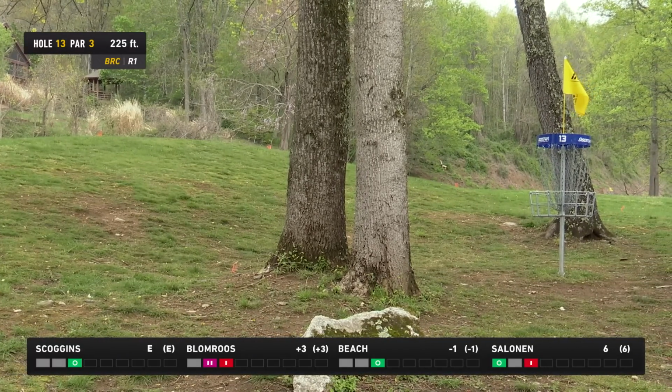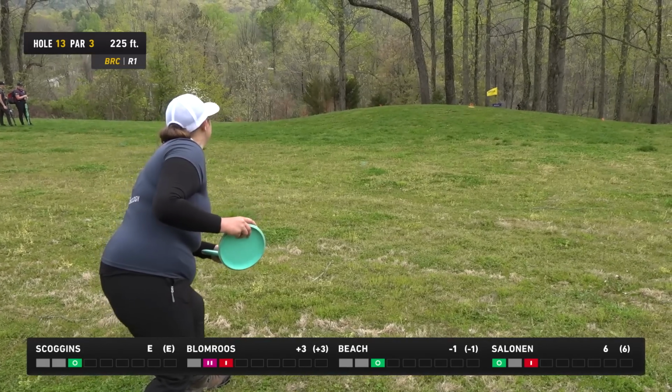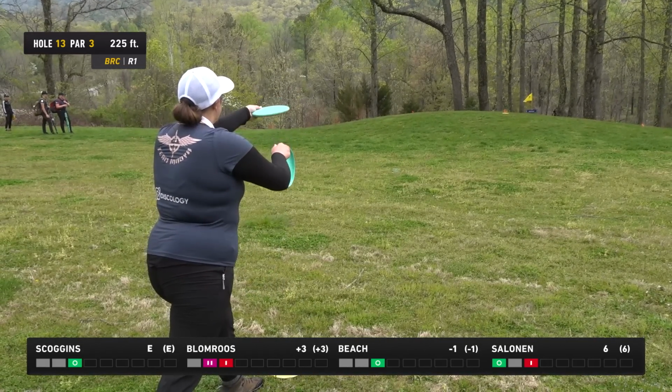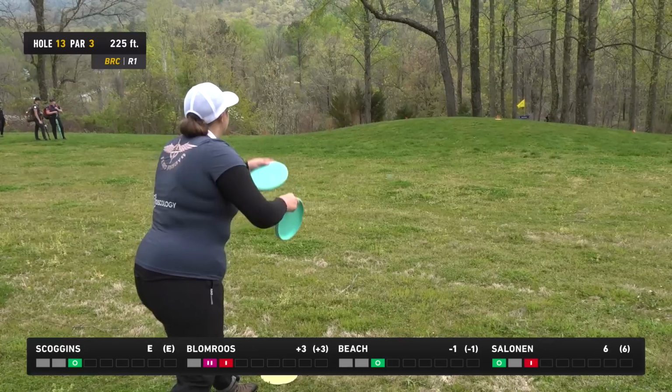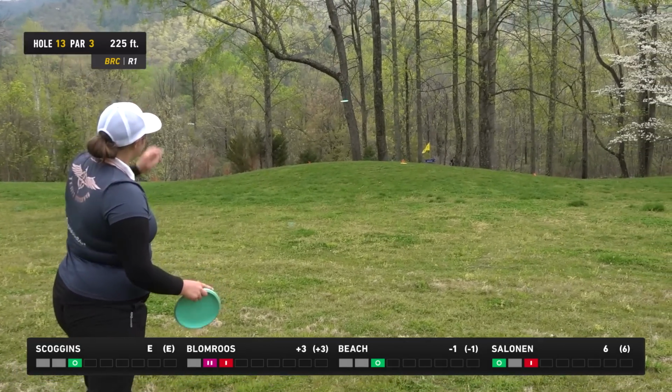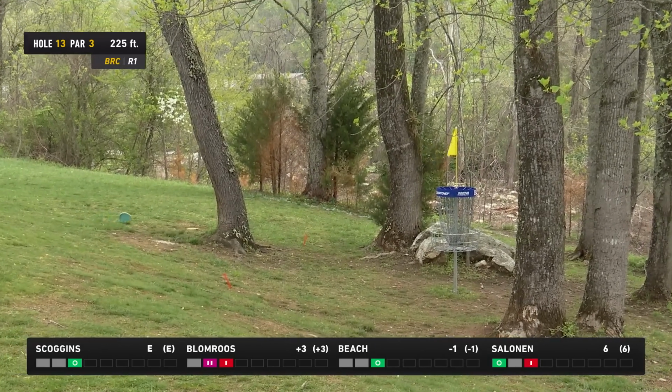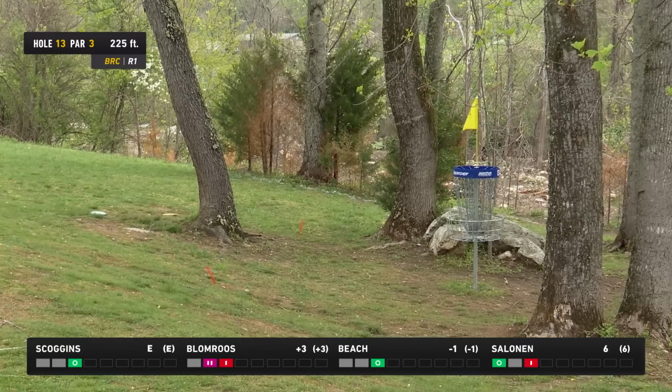Yeah, and this is a great kind of hole, I think, for throwing an overstable putt and approach disc. For me, I'm throwing a Razor Claw. I think probably Evelina's throwing an AVR 3, something that she loves throwing.